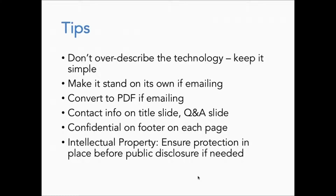Tips: don't over-describe the technology. Keep it simple. This is especially key in the bioscience space. Make it stand on its own if you're emailing. If you're emailing it out to somebody, make sure there's at least some text on there that's going to explain some sort of concept. If you're talking to somebody, it's easier to explain, but make sure they can understand it if they're reading it.